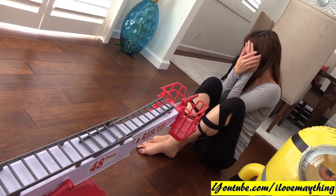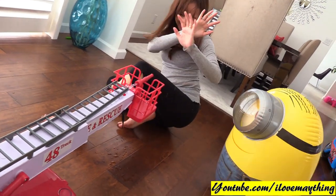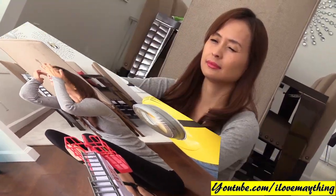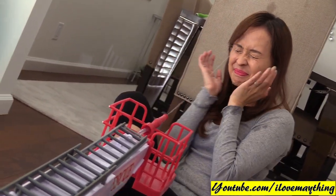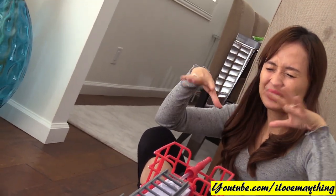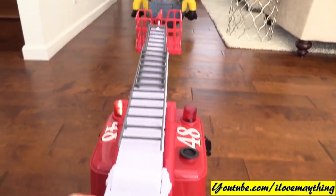Fire! Fire! Mommy's on fire! Hey, don't cover your face! Are you ready? You're not fully wet yet, mommy. You have to get your face wet. Ready, mommy? Yeah, here we go! Mommy's not on fire anymore. There's no more fire. Thank you, Mr. Fire Truck. Thank you, Marksland. The minion is on fire.